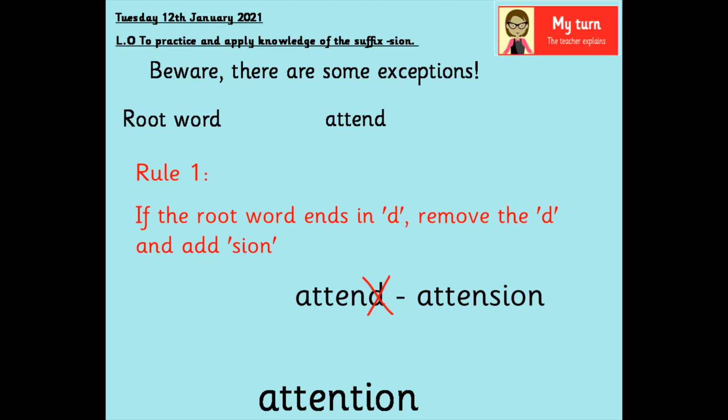Beware though, because there are some exceptions. Sometimes, if the root word ends in a D, you do take off the D, but you don't add S-I-O-N. You need to add T-I-O-N, which also makes the shun sound.